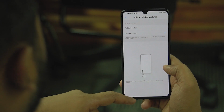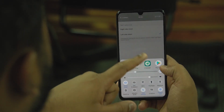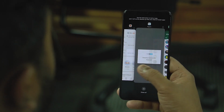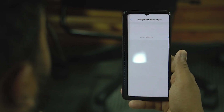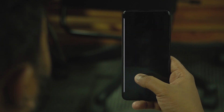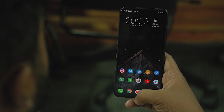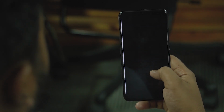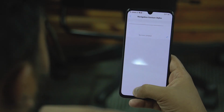And while everything works smoothly for me, one bug that I noticed was that when you are on the home screen and want to switch to a recent app screen, it refuses completely and you have to do this weird swipe up and then go right to get to the last app, and then again do the gesture for recent apps to get into recent apps. I'm pretty sure it's a small bug that will be fixed by a software update, and let's hope Vivo does that very soon.